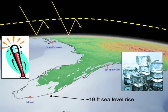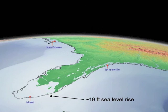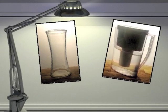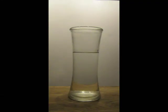But how does sea level rise work? Do you know? So let's do an experiment to learn about sea level rise. All you need is a clear glass jar, some water, and some ice cubes. First, pour the water into the glass jar. You can then draw a line on the jar with a marker showing the top of the water.